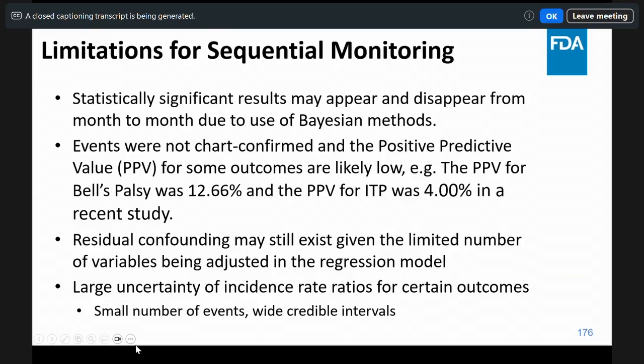This is an early sequential analysis. Residual confounding may still exist because we haven't been able to adjust for many potential variables. And there's a large uncertainty of incidence rate ratios for certain outcomes, including GBS. When we have a small number of events, we'll have wide credible intervals. Next slide, please.